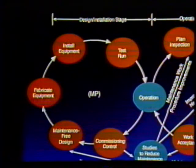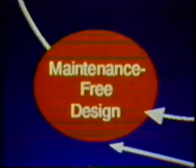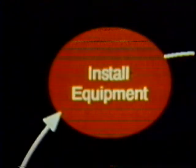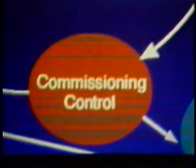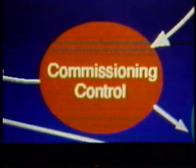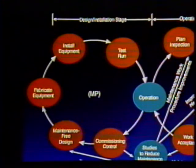The life cycle of a piece of equipment begins with a design aimed at eliminating maintenance as much as possible. On this diagram, the cycle begins at the lower left of the circle with maintenance-free design. Following the arrows up and around, the equipment is manufactured, installed, and tested before beginning normal operation. Once the early failure period of the equipment is over, operating data is fed back to the maintenance-free design stage through commissioning control. This cycle at the design and installation stages is known as maintenance prevention, or MP. It is also called early equipment management.